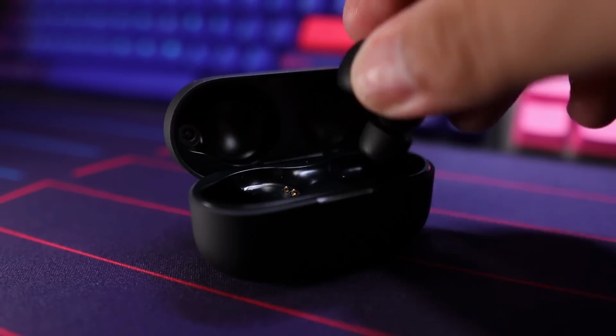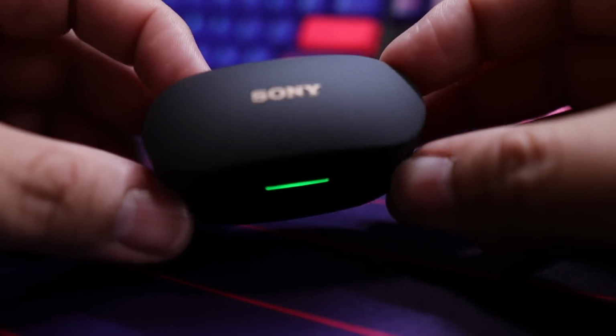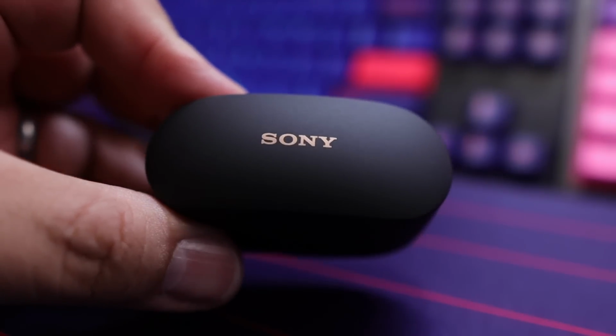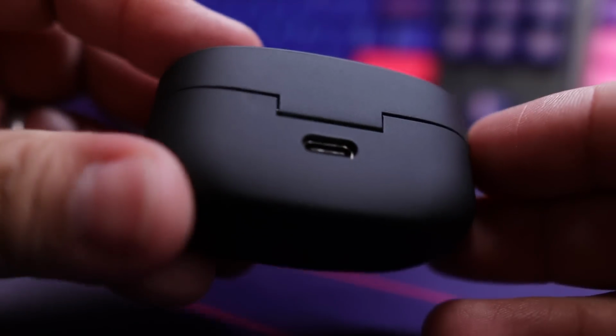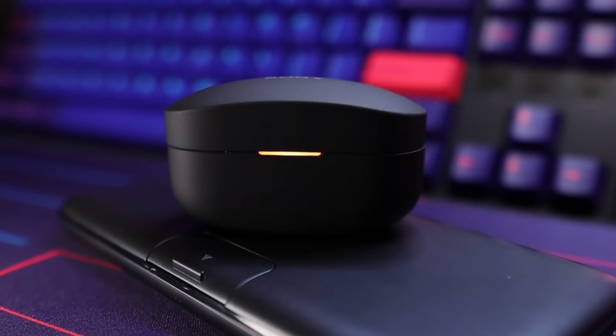Now, if you do manage to drain these earbuds all the way down, you can drop them into their case for 5 minutes, and that will give you an additional 1 hour worth of playback time. And then as far as charging the case itself is concerned, we have USB-C and we finally have wireless charging here. So if that's something that you were looking for, they finally got you covered.